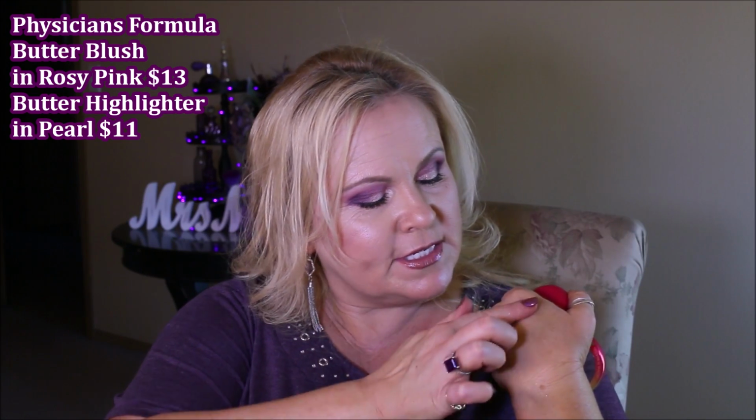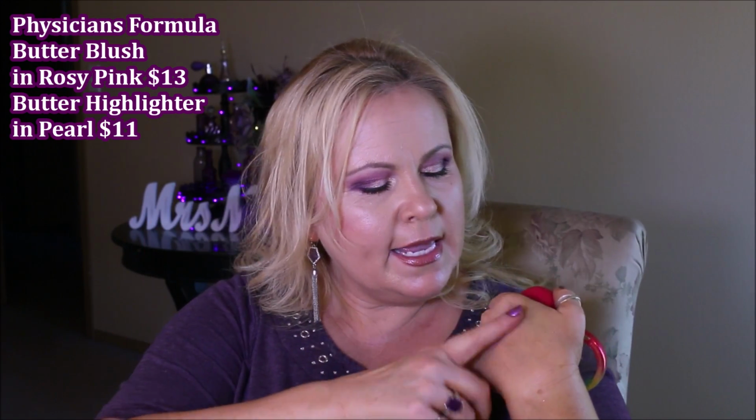Okay, I recently picked up 2 products from the Butter collection from Physicians Formula. The first one is their blush, and the blush is in rosy pink. And when they first came out with their blushes, they had 2 colors that I felt like those weren't even really colors, but boy, this rosy pink caught my eye. It has just a little teeny tiny blue background to it. So this for me was more of a blush that I used while the summer was coming to an end. Kind of a bright, vibrant, pretty color. It can be sheared out really well. It has the same lovely scent that the bronzer does, but I really liked it. I liked how long it lasts. I liked what it did for my skin as far as making it look really flush and really pretty, and it was great for summer.